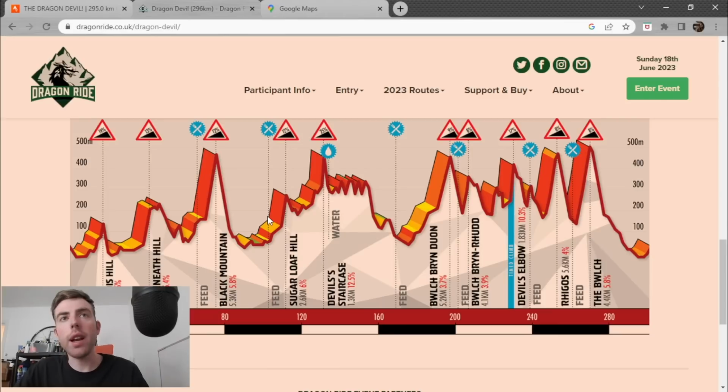Now, I'm going to have people stood at the Black Mountain, even though there's a feed at the bottom of the Blacks. I don't want to stop at that one. I'd rather stop at the top. So I'm going to have someone up there with some liquid for me, refill bottles. And then at Llandovery, which is here, about 100 kilometers in, I'm going to be having my first sort of solid meal of the day, which is going to be like a sandwich or something like that.